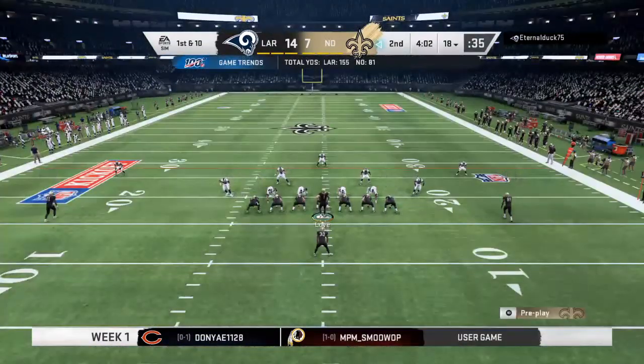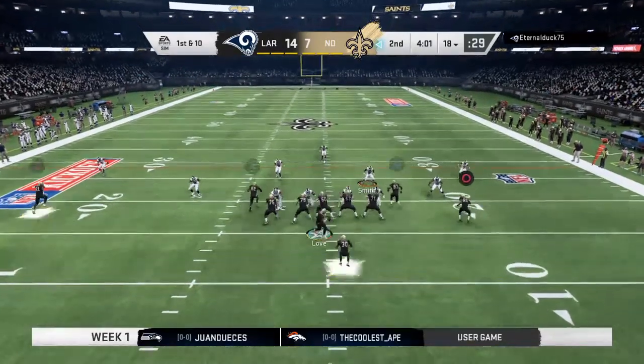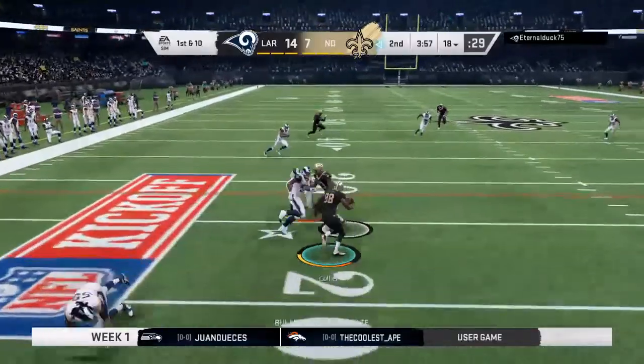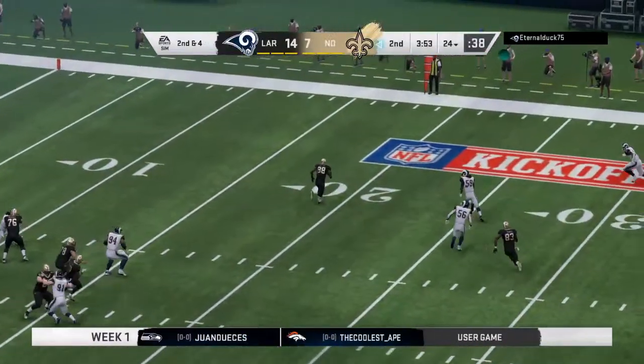The Saints offense on the field, ready to get their drive started. Last time they were out here, they had the benefit of good field position, led to a touchdown. This time, they're going to have to work for it. They are, but with that last drive that culminated in a touchdown, I think they carry that confidence into this one. Doesn't matter where you start with the football now, they have to feel great about their opportunity.